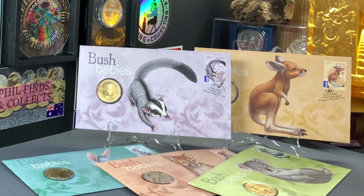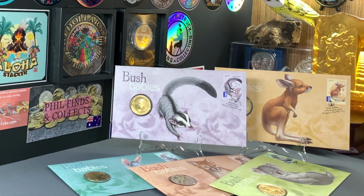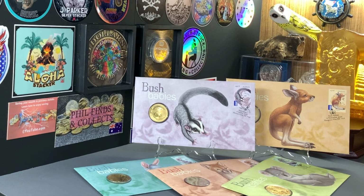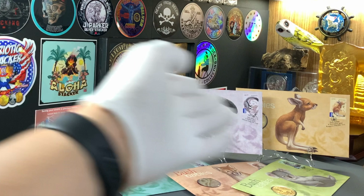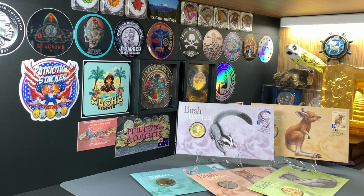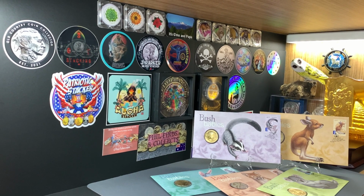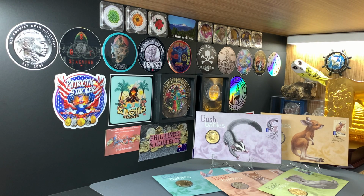Well, that completes my review of this Bush Babies PNC series. Let me just quickly share with you some of my thoughts. When I first got into collecting Australian PNCs, these over here were the first few that I started with. In my opinion, these are probably the most beautiful PNCs released by the Australian Post and the Perth Mint. I think their design is much nicer than the later Bush Baby series released in 2013, which I already have a complete set of, and I'll do a video review of that in a future video.